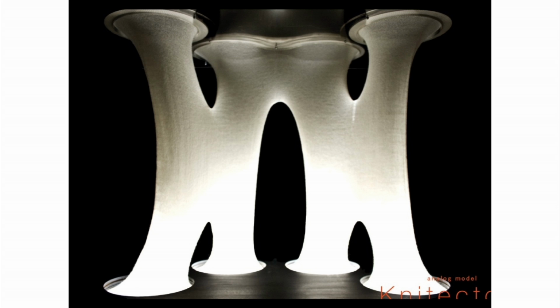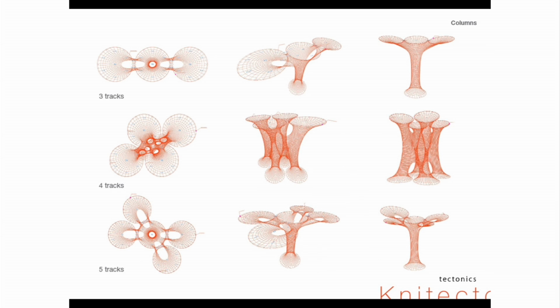This is another model using the idea of 4 machines with different bridges activated at various points of time, creating enclosures and openings. And this series of tectonic elements, developing a few possibilities of columns, 3 tracks, 4 tracks, 5 tracks, was about understanding the tectonic aspects of the project.